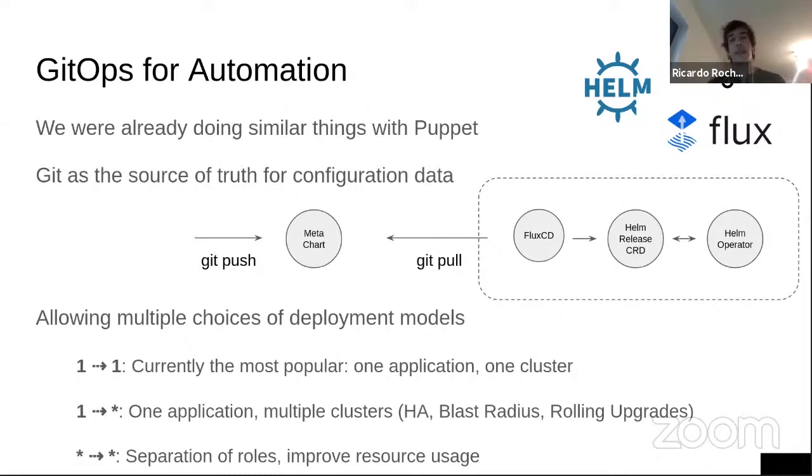You can kind of detangle them one from the other. So there are tools that are useful for this. One is Flux. The other one is Argo CD. They're both quite efficient at doing this kind of operation.